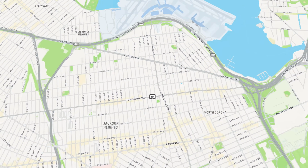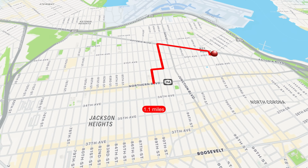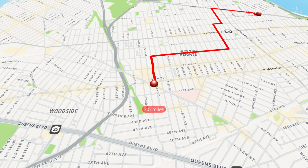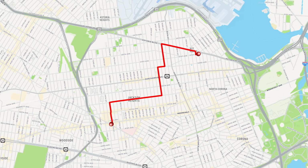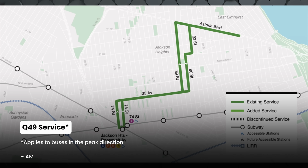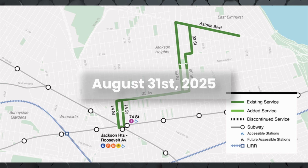The Q49 bus runs between East Elmhurst and the Jackson Heights Roosevelt Avenue station. The Q49 will see no changes to its routing in the Queens Bus redesign. Buses will arrive every 4 minutes during the AM peak, every 10 minutes during midday hours, and every 5 minutes during the PM peak. These changes will take effect on August 31st.